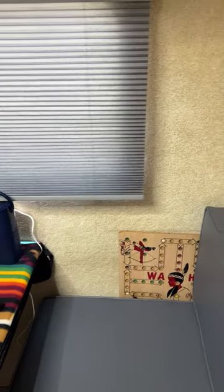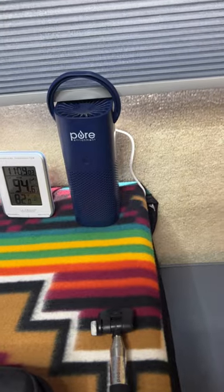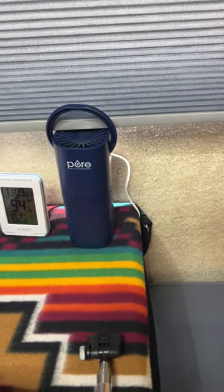We just got back from our summer trip to Colorado. And we also tried out this little air filter here on this trip. It seemed to help.